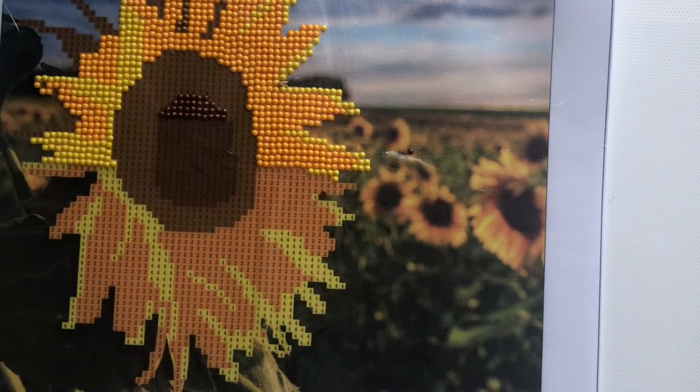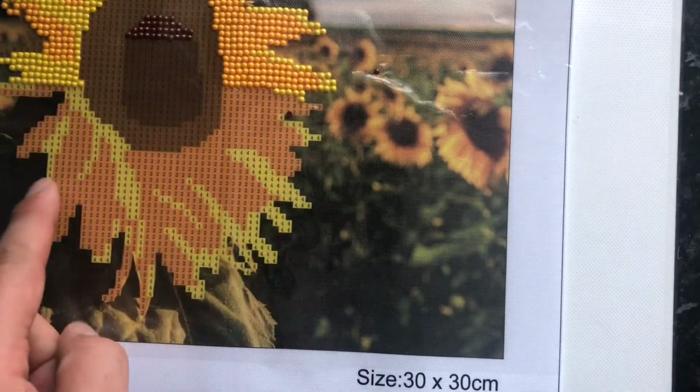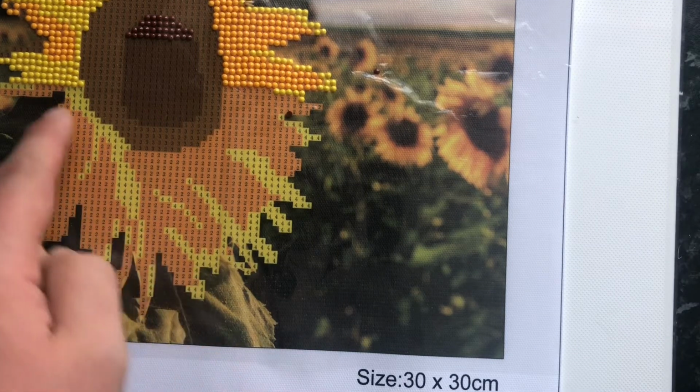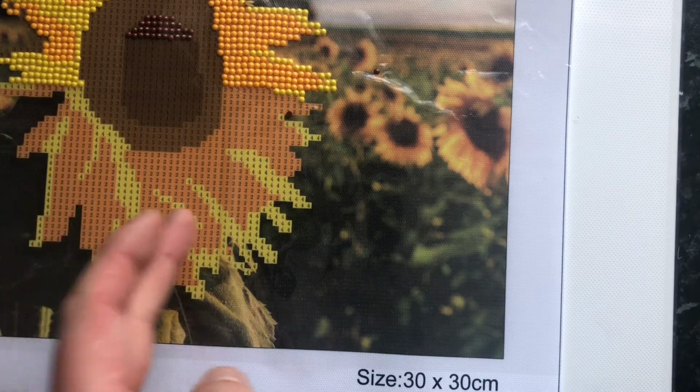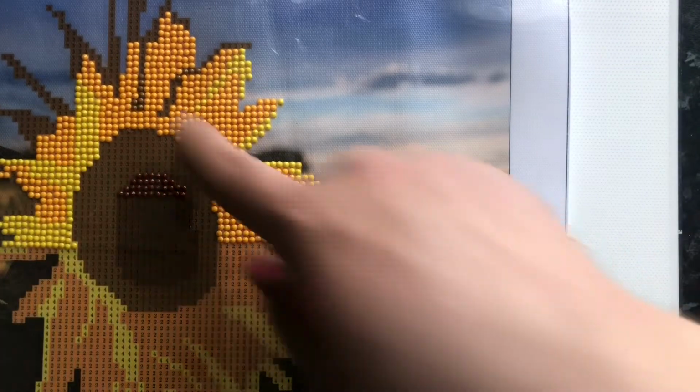Look at that. That's looking really, really good. As I said, the only thing that disappoints me really is the fact that there's not much yellow there. They've corrected it down here. As you can see, it's evened itself out. Orange, yellow. But just there, I think they've made quite a bit of a mistake. I think that really spoils the picture. But it is what it is.